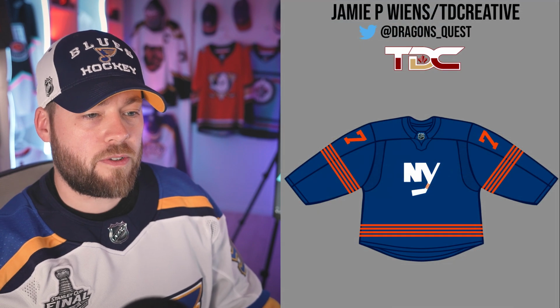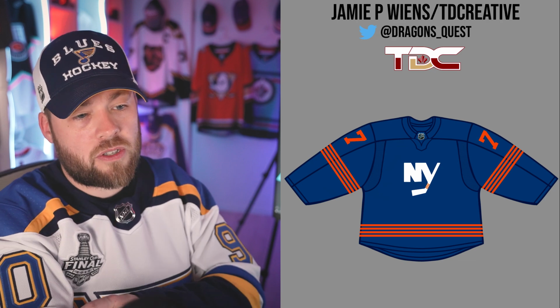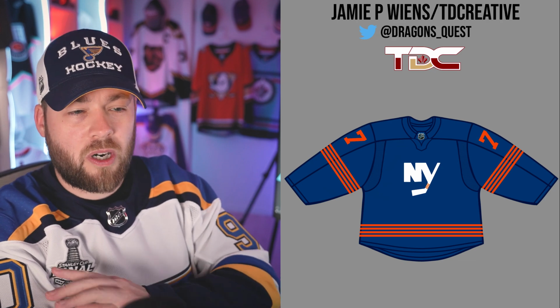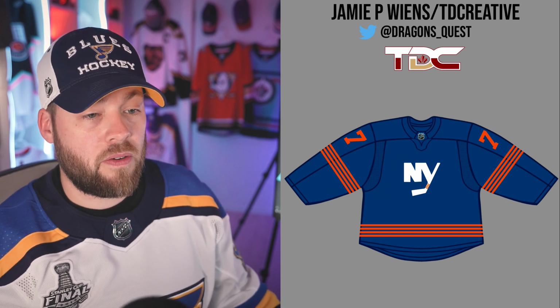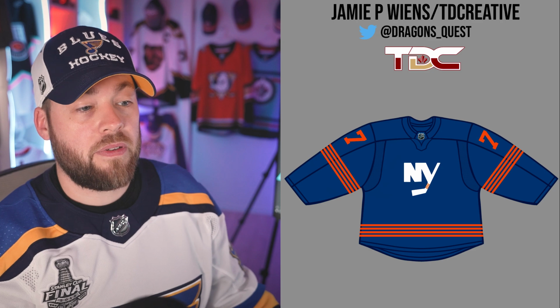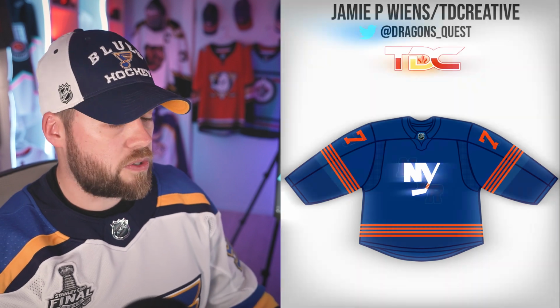And next, the Islanders. Really good example of a minimalist jersey here. Simple striping, not just like the Florida one that had the two, which almost wasn't enough. This one's got four on each arm, maybe to represent how many cups they've won. I'm not sure if he did that intentionally, but if he did, it's a good call. So that amount of striping is really good. The rest of the jersey's blue. Simple logo, so this one's good.